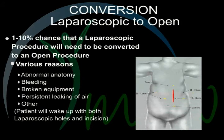Conversion from laparoscopic surgery to open surgery. There is a 1 to 10% chance that a laparoscopic procedure will need to be converted into an open procedure. There are various reasons: abnormal anatomy, if the surgeon doesn't like what he's seeing, bleeding, broken equipment, persistent leaking of air, other. If this does happen, the patient will wake up with laparoscopic holes and the incision.